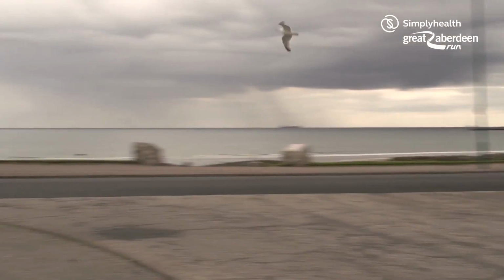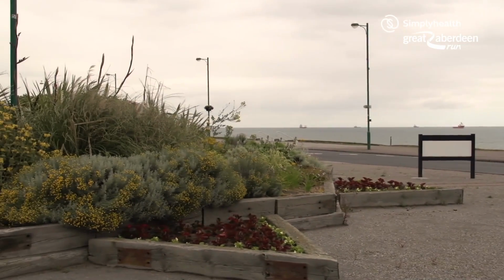As you continue along the esplanade, you'll get magnificent views of the bay and of course the beach. You'll also see the beach ballroom, which has been a favourite entertainment spot for Aberdonians since the 1920s. Even the Beatles played here in 1963. 10k runners, you'll soon hit your halfway point and head inland. If you're doing the half marathon, keep running north.